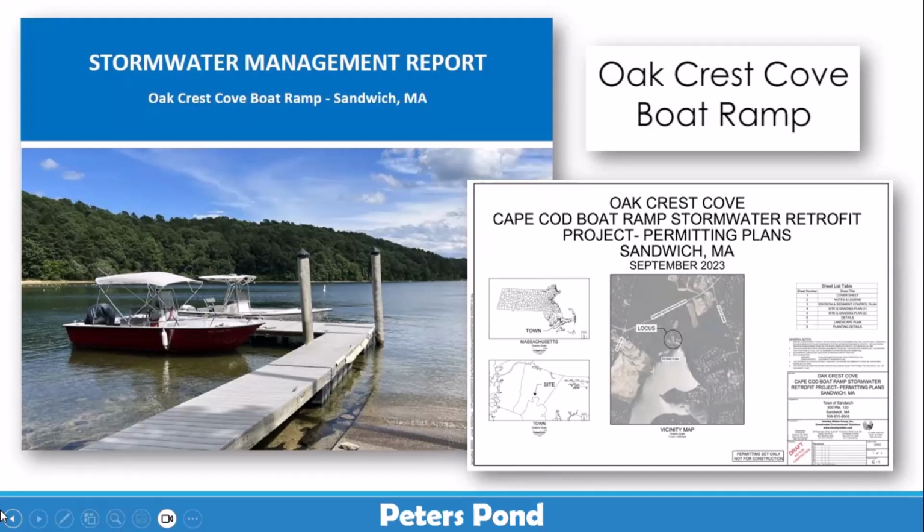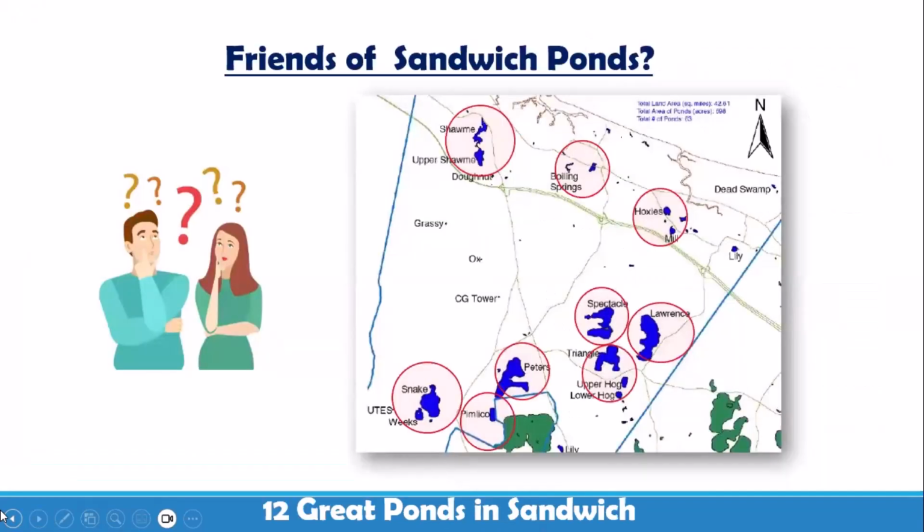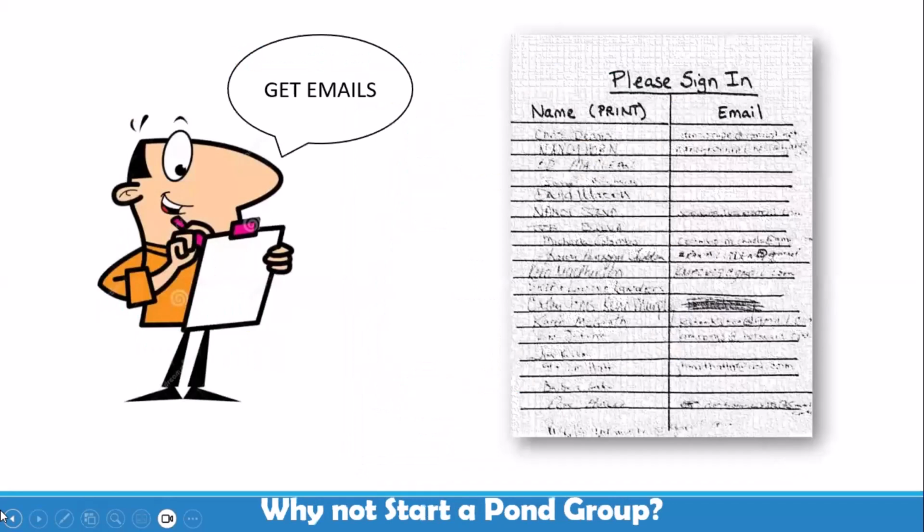Did you know that Sandwich has 12 great ponds? Looking ahead, we need more pond groups in Sandwich to advocate for pond health. A collection of these ponds called the Friends of Sandwich Ponds could be a force for change that can protect our waters. Does your particular pond have a pond group? If not, why not think about starting your own pond group? Start by talking with your neighbors, asking them their connection to their pond, and start an email list for future communication.